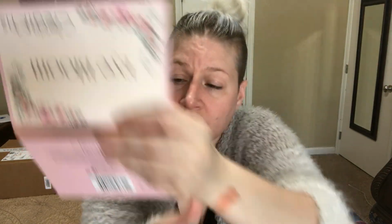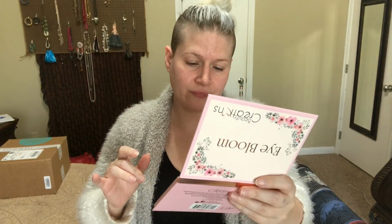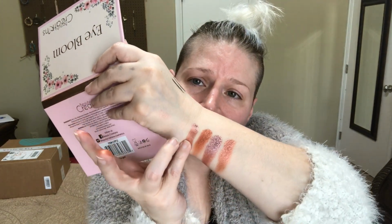Spring Fling. Oh, that's really pretty. Poppy. Those are really soft. Petal. Those two look very similar. But Petal has more glitter in it and Spring Fling is more of just a shimmer. And let's see, let's look at Rosebud. Those are really pretty. And let's do a matte, Floret. It's very peach.